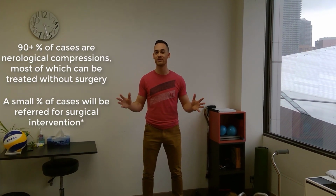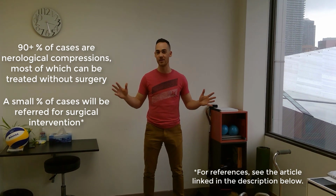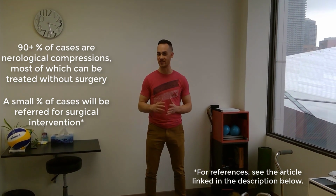But the good news is that even though there's such a wide variety of symptoms and presentations, there are some common things that you can do at home or in the gym that will work for almost all cases. Over 90% of cases will be manageable at home or at the gym using simple tricks that you can do. So that's good news. So what are some of those tricks that you might try?